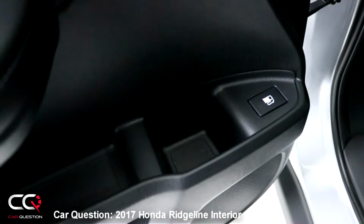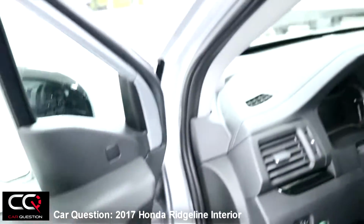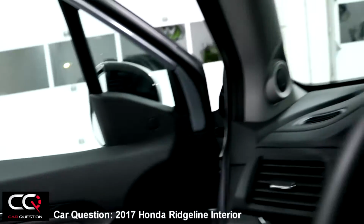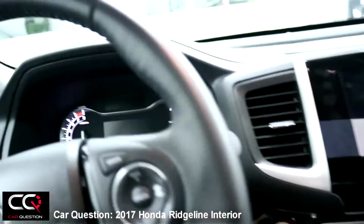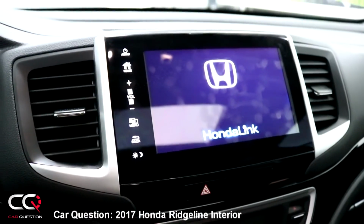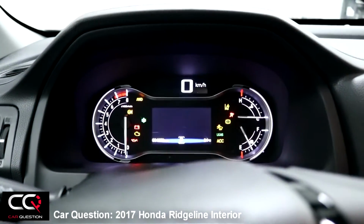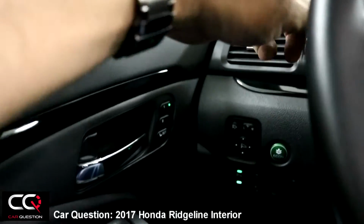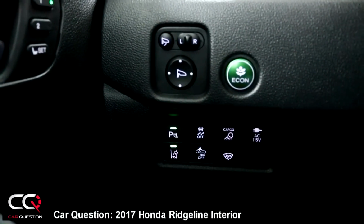You get even some square right here, probably for your cell phone, and the possibility to unlock the gas cap from right here on the side. So let's turn on the truck. And you can see the Honda Link logo right there. I'm gonna push once more and it's gonna light up everywhere in the truck. And I'm gonna give us also some lights so you're gonna be able to see all the details.